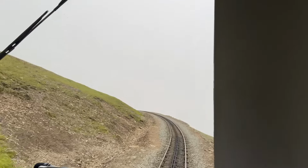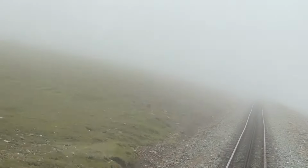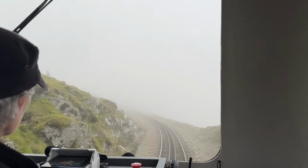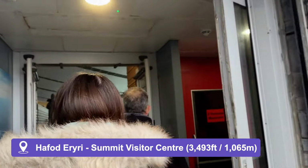Even though the weather forecast had looked positive, unfortunately, soon after Clogwyn Station, we entered clouds which significantly obscured the view up to the summit. However, it was still an exciting experience to approach the summit itself. Of course, the train does not stop right at the summit. The final station on the route is Hafod Iri, the Summit Visitor Centre.